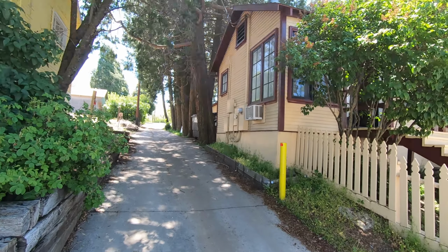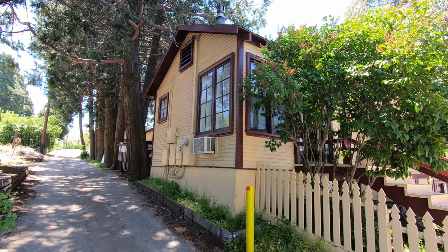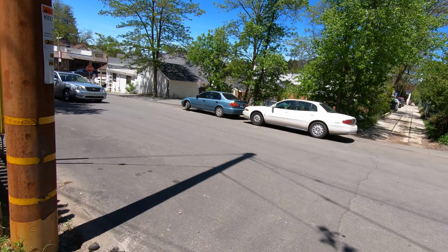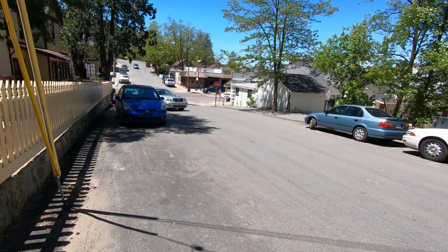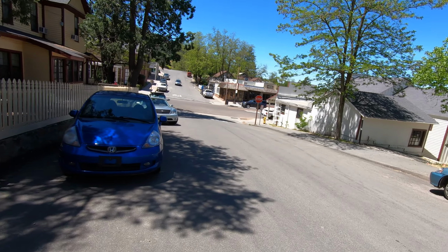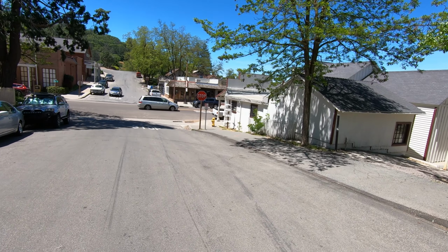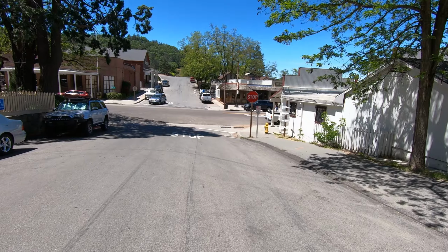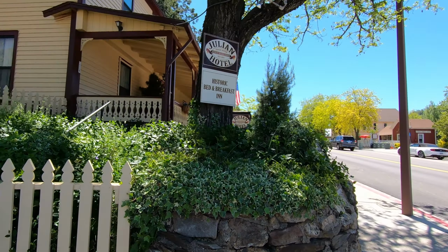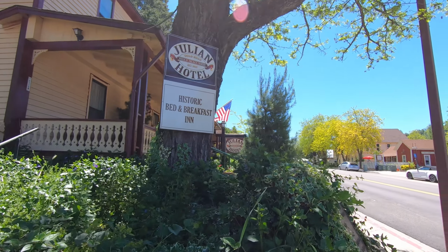Actually, these small, maybe original houses, they are kind of cute. They're very small, built of wood, and they try to maintain them really well. Which is nice. They need to save them for, you know, the future. And it looks like they use this for some kind of bed and breakfast motel. You can stay here.